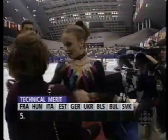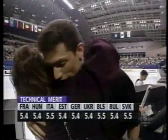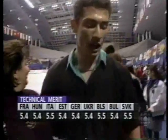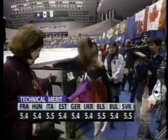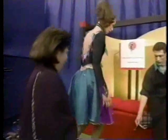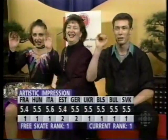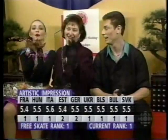Dubova welcoming her team off the ice at Navka and Gezolian as the first set of marks are being posted here. 5-4s and 5-5s, the best technical marks we've seen so far. This is a team that won back in 91 at Skate America, but never got a chance at major internationals because of the depth of Russian skating. Second set of marks, and they have 7 firsts, 2 seconds. Those 2 seconds are behind Bourne and Kratz, but Navka and Gezolian are now the leaders.